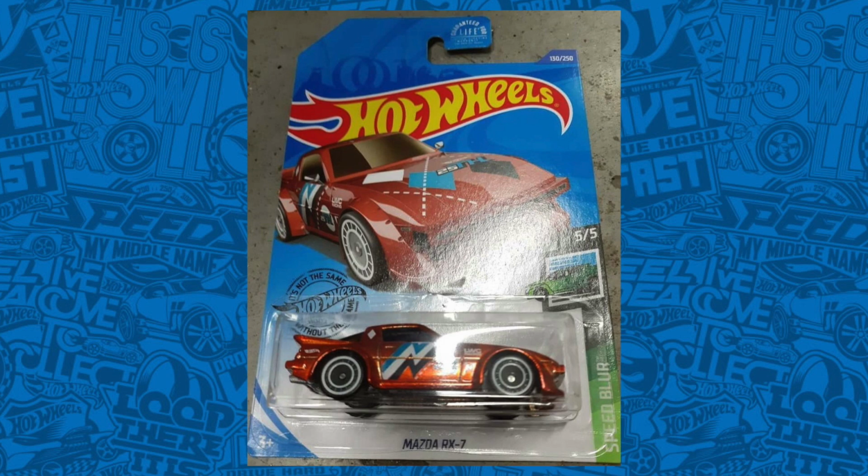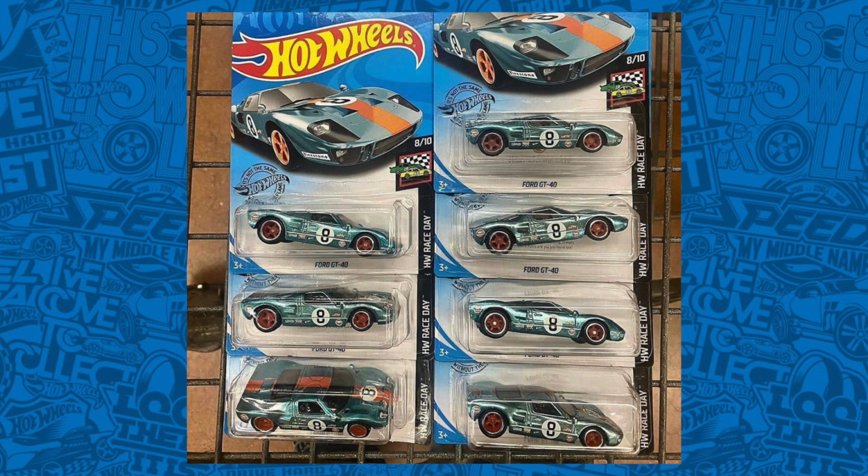It's out there now. Speaking of finding Super Treasure Hunts in stores, check out this haul that one Hot Wheels hunter found. It's 7 Super Treasure Hunt Ford GT40s found in one store. What a lucky Hot Wheels hunter.